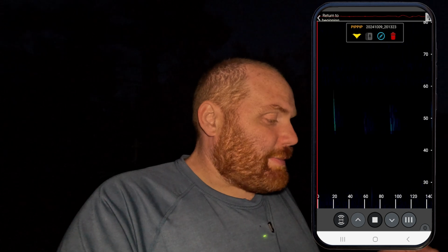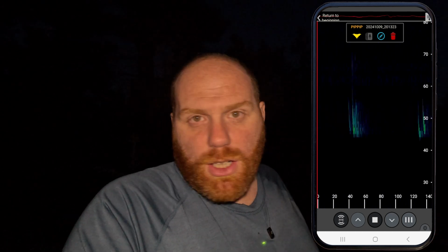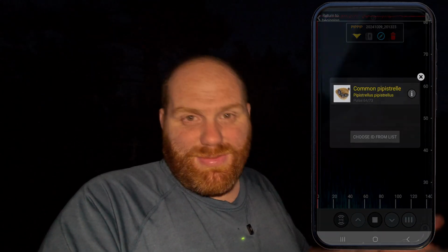But it's nice to be able to confirm that using the app because it's in my pocket. I don't have to carry around huge microphones and things like that. I just plug it in, away we go, and I can look at the spectrogram and go, yes, I agree, or no, I don't agree with that. So in this situation, it's really, really good. But I'm going to drive home shortly, sit out in the garden with a cup of tea, and see how it does in the garden.